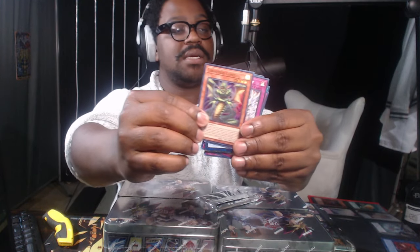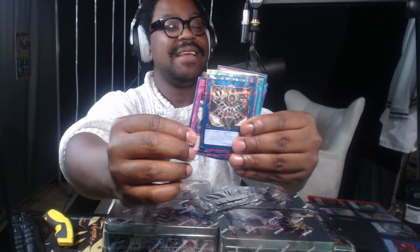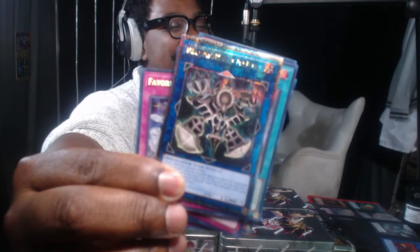Heart of the credit card. Heart of the bottle returns. Heart of the Kool-Aid points. Nani, is that blue? Nani, what is that? Not an Anima. Not an Anima. Well, I mean, that's not bad. That's technically pretty good for what we got, I guess, going on. And what was this other one? Favorite Contact. We already got this one, so that's pretty good.